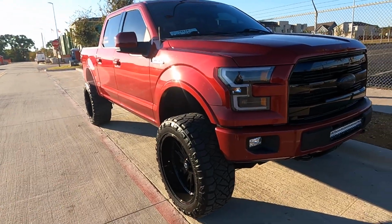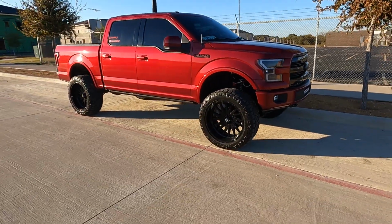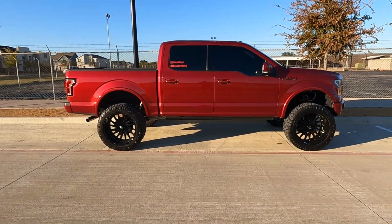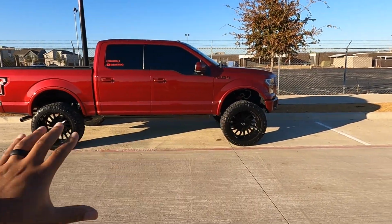Honestly, these 37s just look better on the truck. It looks like they belong on the truck from the jump as opposed to 35s. Like, I'm just going to take a step back and look. It just fills up the wheel well so much better than a 35. It doesn't look like it skipped leg day. I always say that. It doesn't look like it skipped leg day, is how I quote it. But yeah, it just fills up the wheel well better.